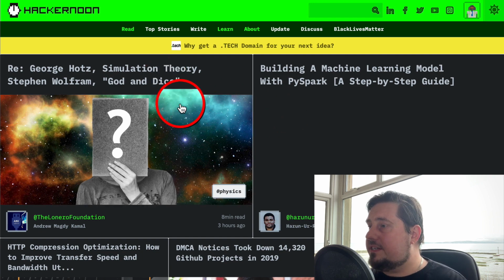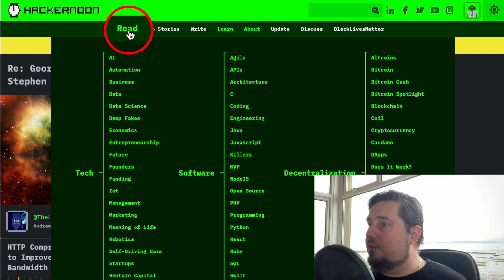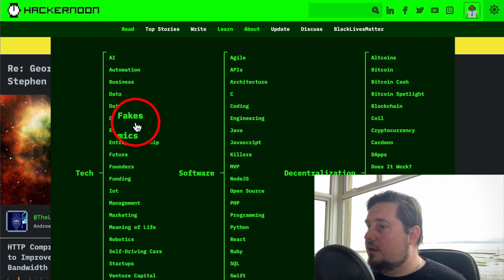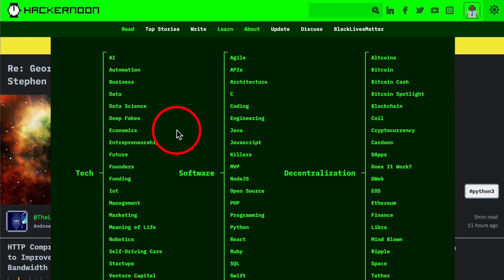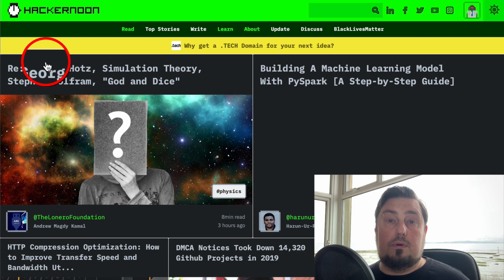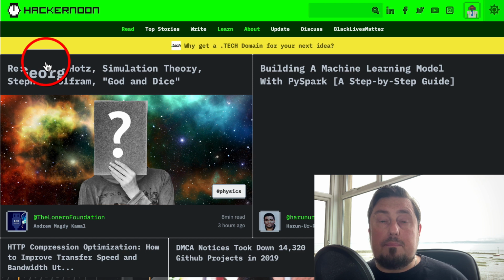So before we start using it, let's just have a quick overview of what's going on, because if we click on read or just hover over read, you're going to get this drop down nav, and look at all the sections here. So a lot of it is to do with tech, but there's business as well, marketing, startups, entrepreneurship. So this is really for people who are involved in tech, such as the internet, and people who want to start a business or who have already started their journey. So people like us, really.